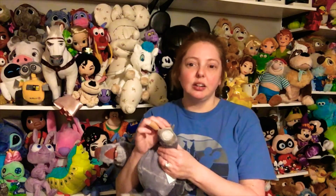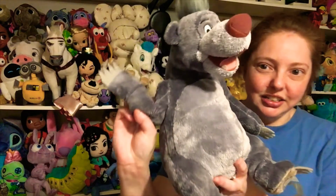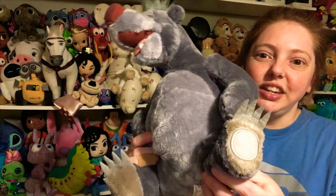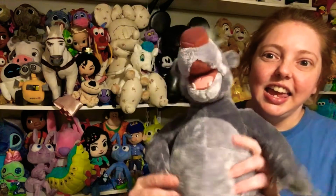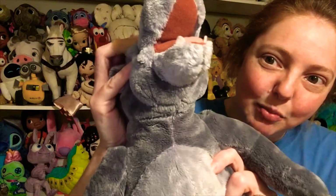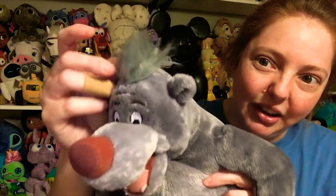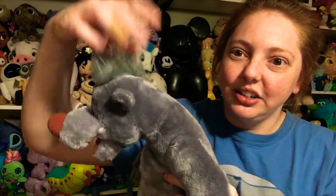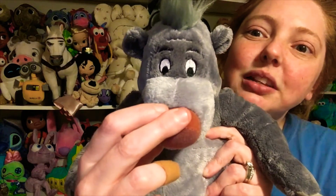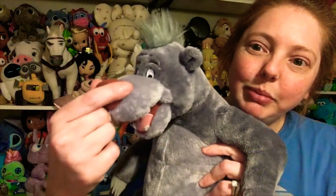There's several different Disney Store patches out there. And he's got long claws. His claws are really long on his feet and his hands. And he also has 2 teeth on the bottom of his mouth, and then this large tuft of hair at the top, and that's his sweet little eyes. He's got a big brown nose.